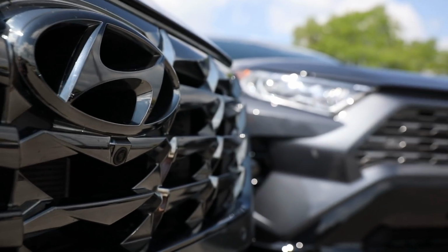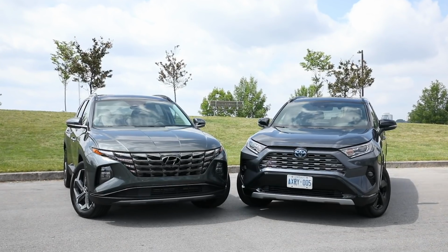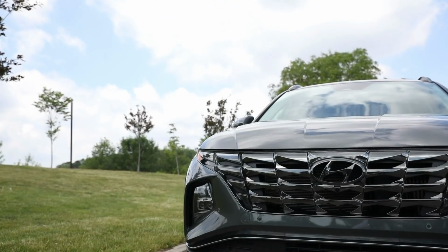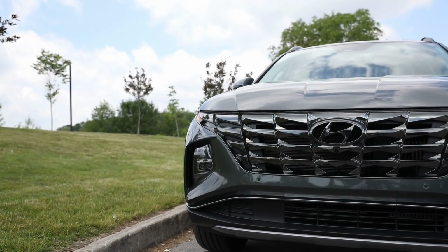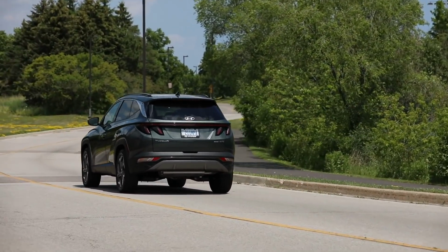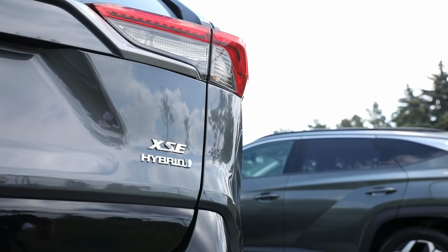Both of these SUVs are pretty close to equivalent in terms of the safety features that they have equipped. You have things like blind spot monitoring, forward collision warning, adaptive cruise control, automatic high beams, but there are a couple of things in the Tucson that are unique offerings in the segment. One of them is that blind spot monitor system that shows you the camera view of the blind spot on each side when the turn signal is activated. I love that you can see it there, and it's so clear. It's such a great view to have there.